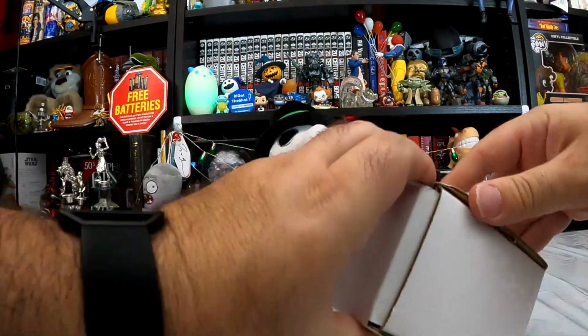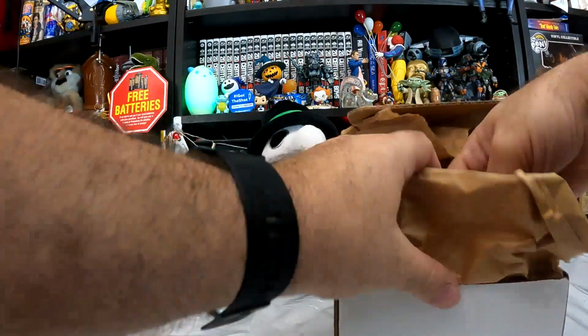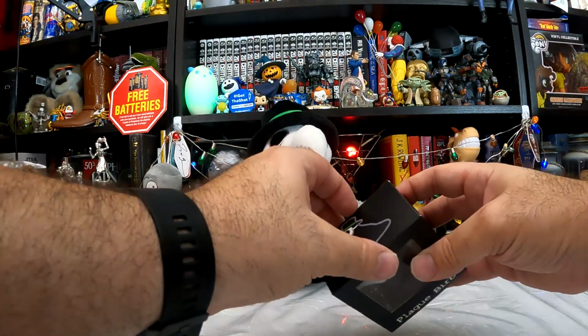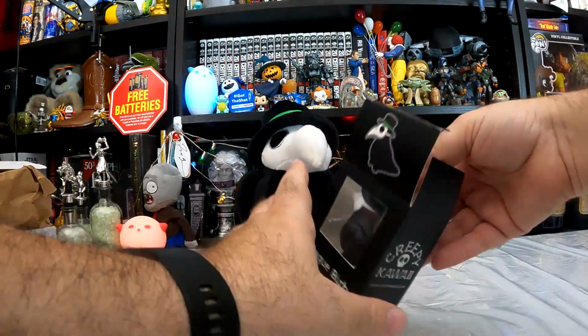How do I open this box? Open it from the top, not the bottom. There was another thing that was being kickstarted at the same time, and that is the Plague Burb vinyl. Yes, a little vinyl shelf thing. Let's get him out of the box. Take a close look at him.